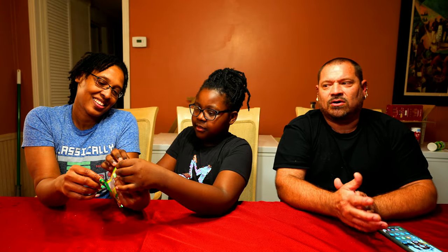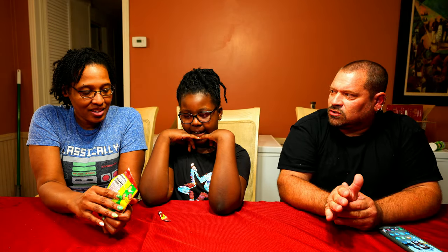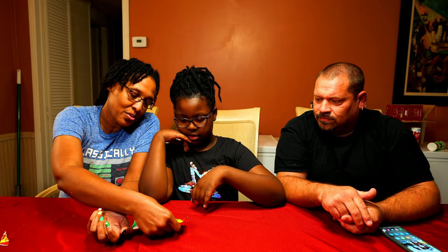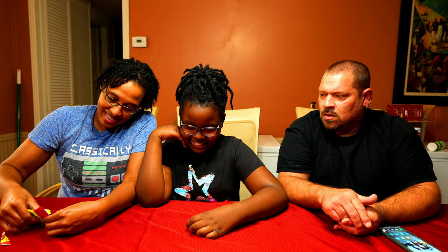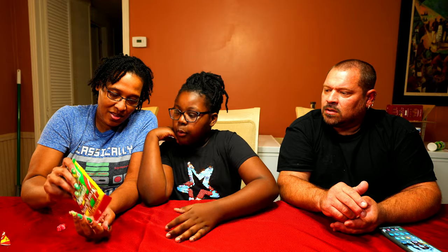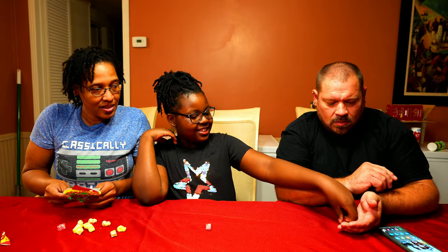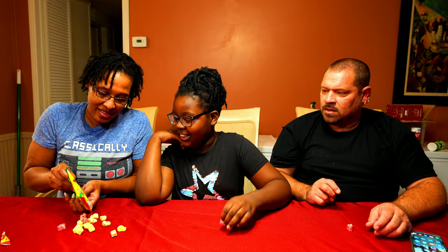Okay, let's open these up and see. Hope these last longer than 5 seconds, because I remember the fruit stripe gum usually lasts like 5 seconds. Each one of us gets one of each color. Don't do it yet. Oh, they look so good. They smell good too. We have to get one of each flavor. It won't be fair otherwise. Here's Brandon's. Okay, I got a cherry.